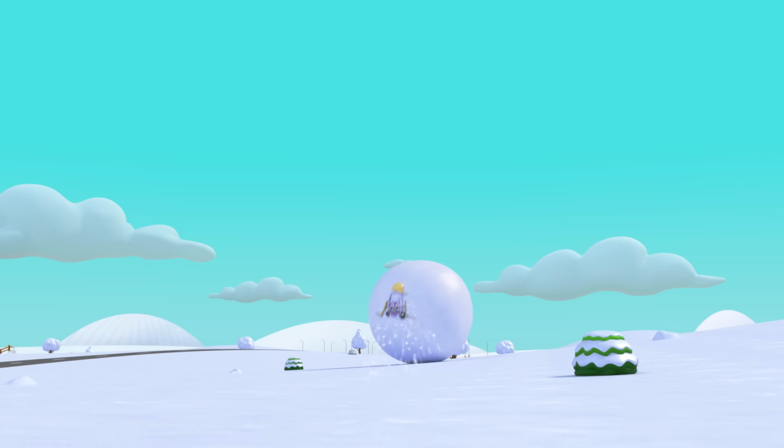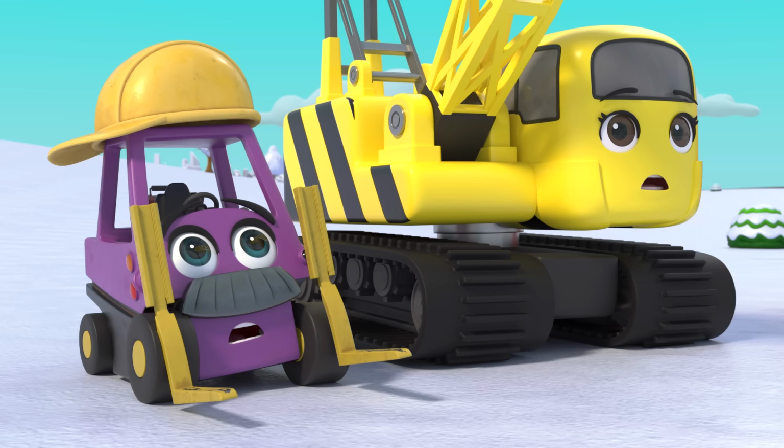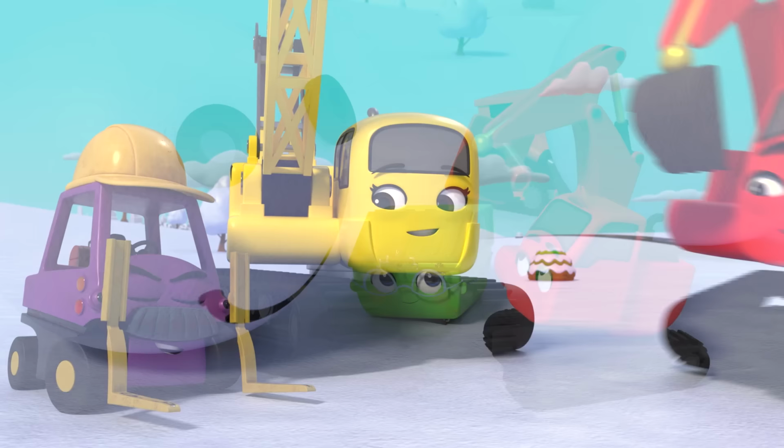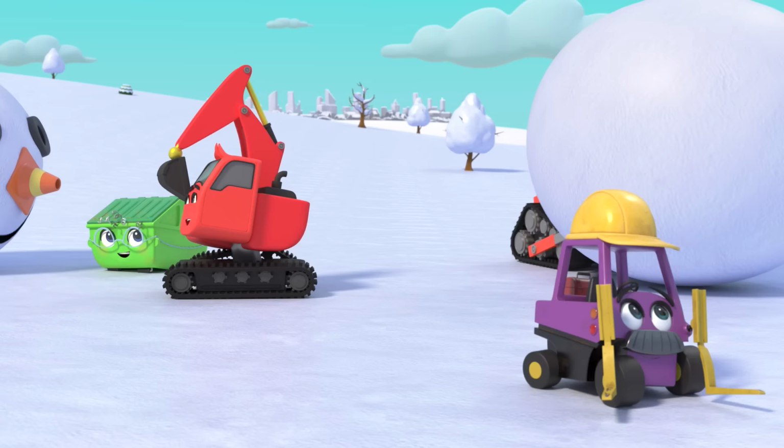Oh no, it caught Mr. Rubble. Careful! Poor Mr. Rubble. His giant snowman is ruined. But Digley and Dazey won't give up that easy. They'll build another one. Everyone is working together to build the snowman as good as new.